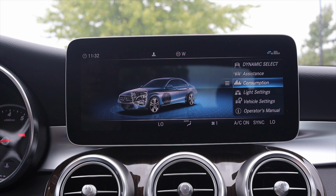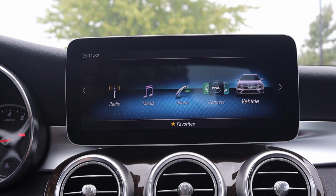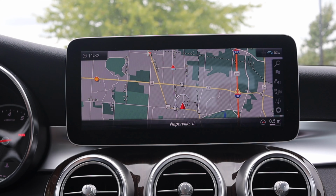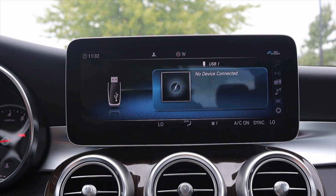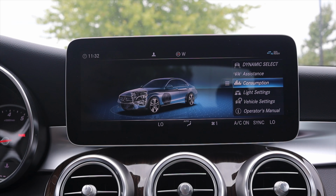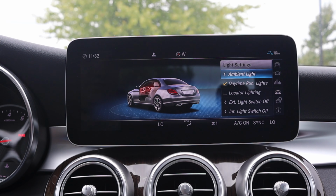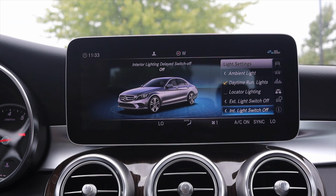And we can go to the vehicle settings, assistance, consumption, light settings, vehicle settings, operator's manual, stuff like that. And what I really like about that is up on the screen, it does display a C300 in a really cool way. I think the screen overall works really, really well. We'll talk about the joystick in a second, but I think it's classy. I love how high definition it is. That really separates the boys from the men, at least in terms of screen. The clarity of it is definitely what makes it feel the most nice, which is just great here in the Mercedes.